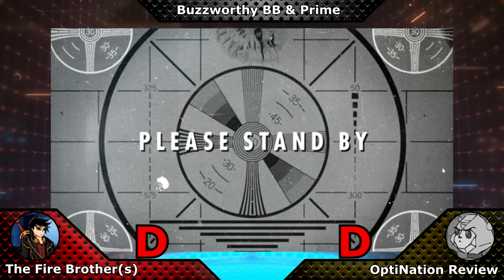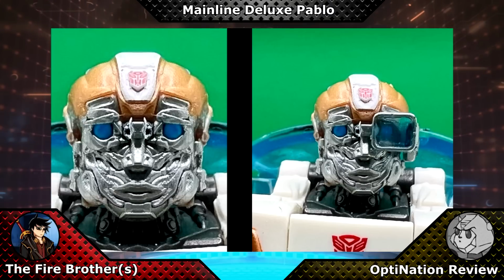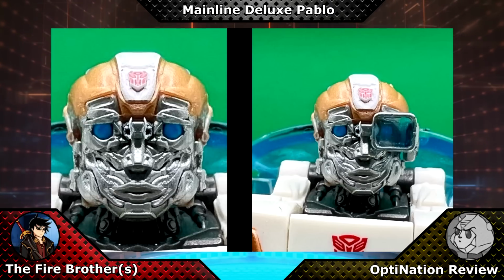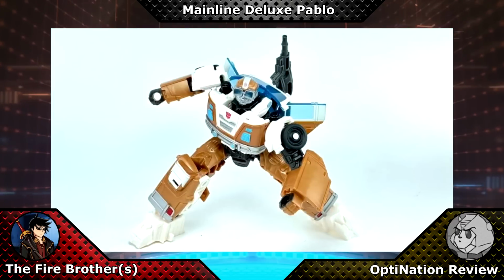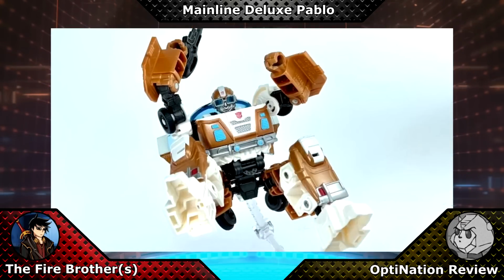Okay, next up, probably the most controversial reveal out of all of these, Wheeljack, or as I like to call him, Pablo. Now he's part of the Mainline toy line, and he has removable glasses, revealing a very creative head sculpt and a tiny gun. Again, I hate the fact that this is Wheeljack, but I'm concentrating on the figure by itself. I'm gonna try to ignore the Wheeljack part. When I see this thing, I think of a nerd, and I think they did a good job, at least, when we don't take the Wheeljack stuff into account.